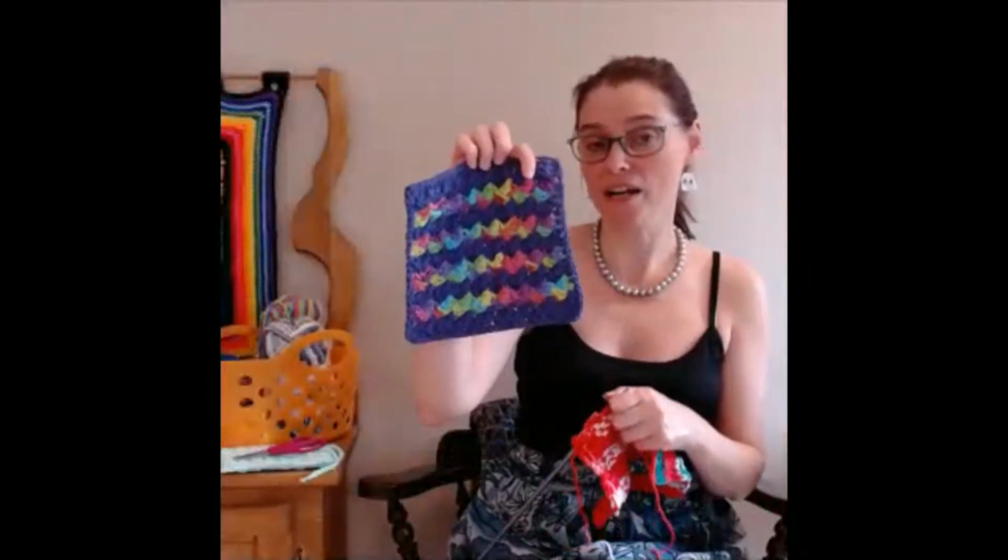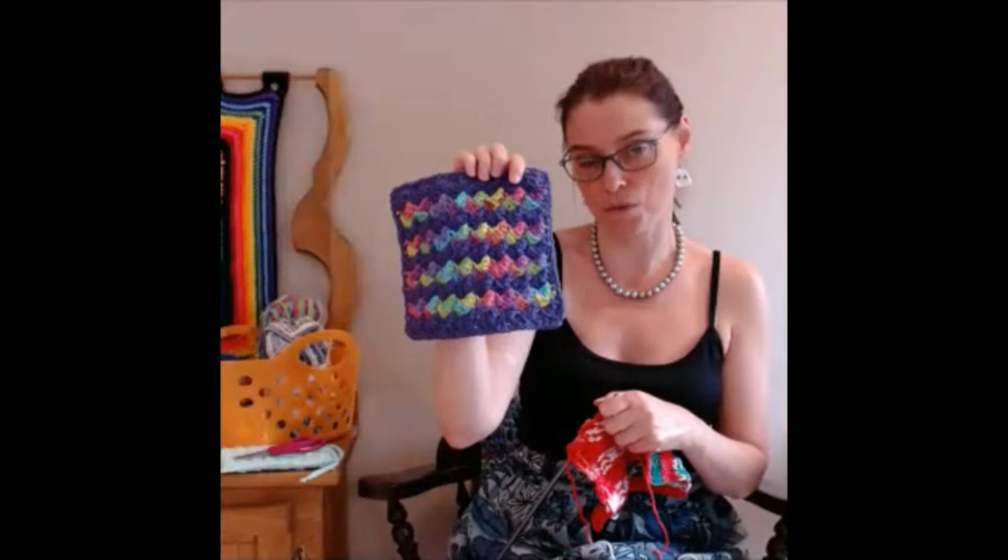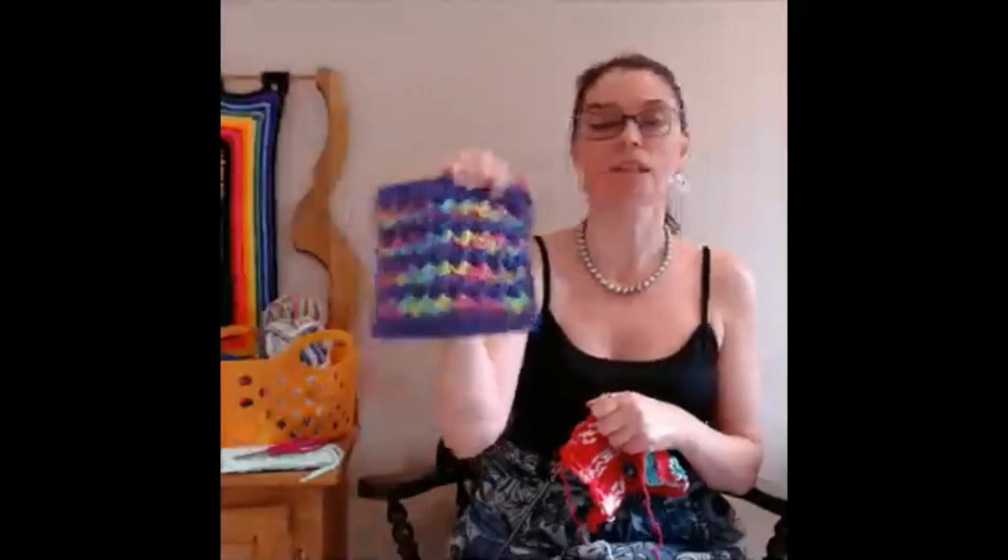But this, I love this. I wanted to get a couple more done. I wanted to experiment with some color changes. I did one regular, so that's the pretty simple dishcloth, but I changed color every 2 rows. Love the way that turned out. We're going to take better pictures and post them later.